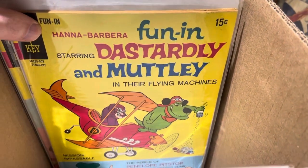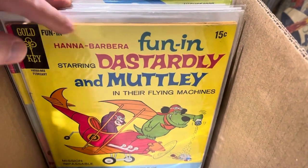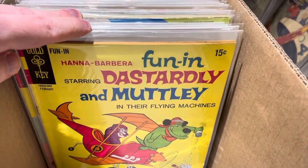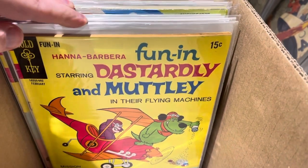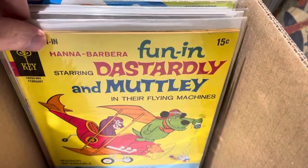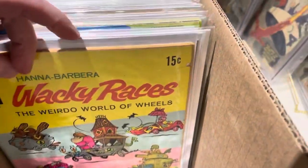And then we have Dastardly and Muttley. This is their first appearance. They were basically these guys that would go around causing havoc for the other racers in the Hanna-Barbera series. I'm not sure if you've seen the series where they have like races and stuff, and it was kind of fun. Laff-A-Lympics or something, I think it was called. So that's their first appearance.